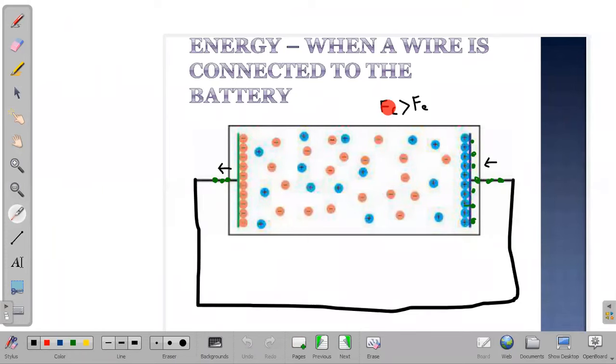So as soon as Fc becomes greater than Fe, what's happening on this ion? For example, observe this particular ion. It's extremely close to the negative plate. Why? Because these are negative ions. It kind of feels that it can go over there and flirt with it, because it's a positive ion and that's a negative plate. So at this particular time the chemical force pulls this positive ion, which is very close to this negative plate, all the way towards the right side.